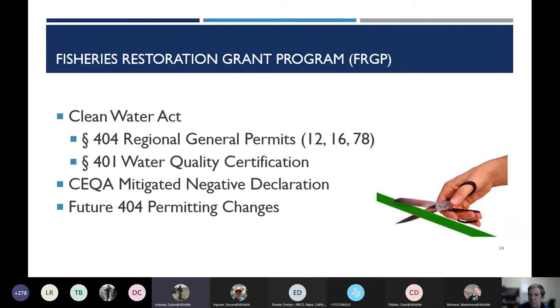And Julie, can projects funded under the Cutting the Green Tape PSN receive programmatic coverage under FRGP? No, that currently is only available for FRGP-funded projects. So yeah, you'd have to be funded through our program to use our programmatics currently. Right. Thanks, Dylan.